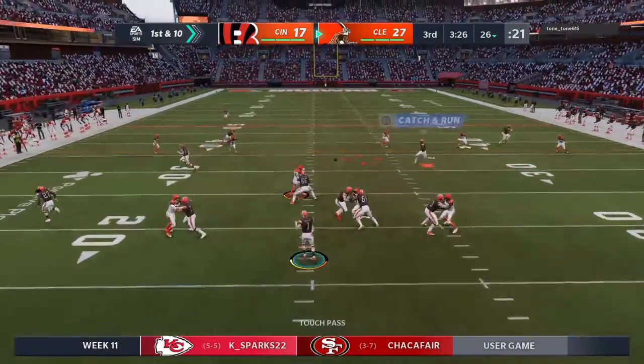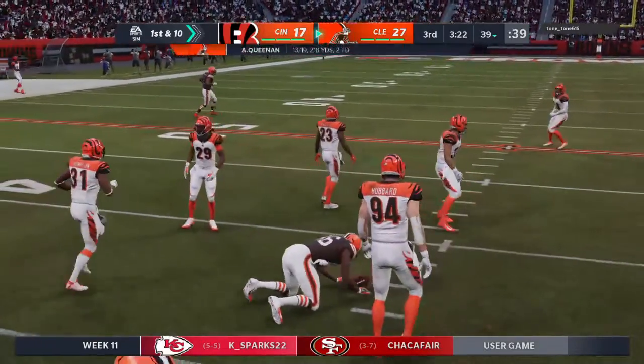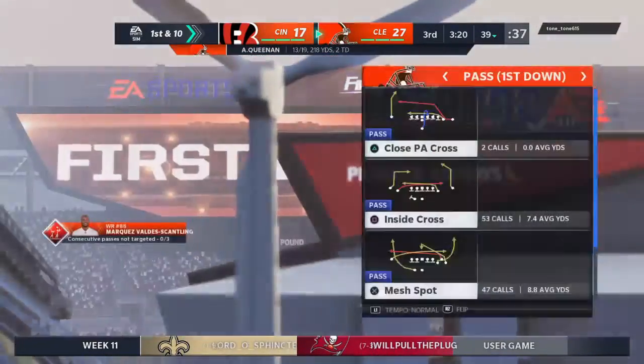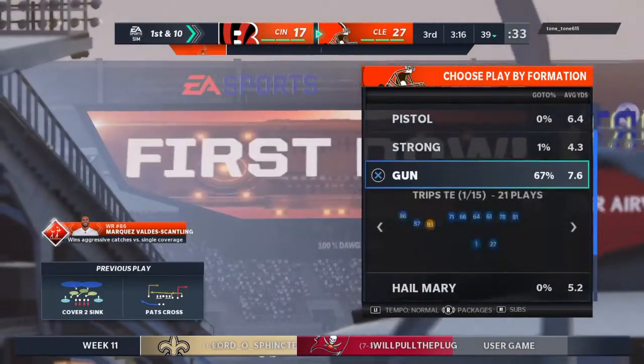Out of the gun, they'll look to throw to Valdez-Scantling over the middle. And he gets this one just shy of the 40, down at the 39. That'll move the sticks for the Browns, a gain of 12.